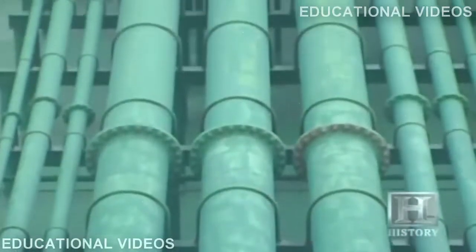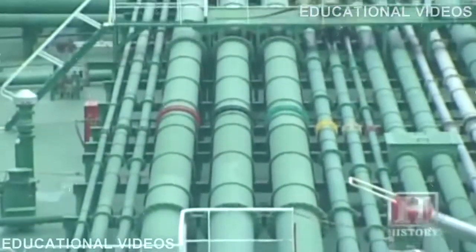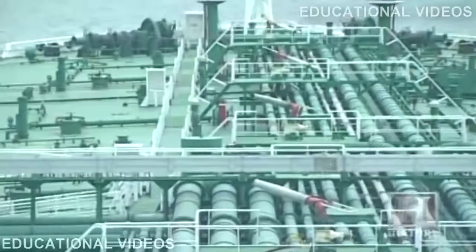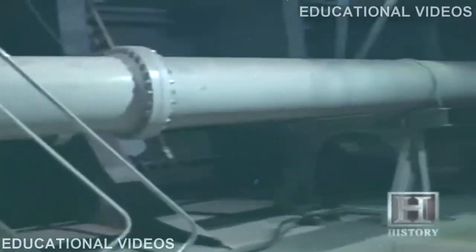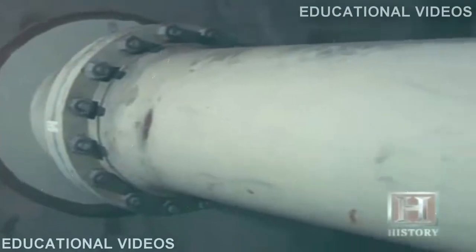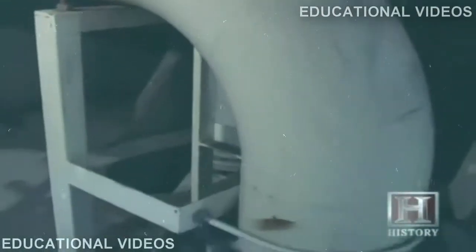During cargo discharge, combustible gases are present on the deck of the ship. A single spark can lead to a catastrophic explosion. Crude oil is offloaded by huge steel pipes that extend the length of a tanker's center compartments. Additional pipes branch out from the main pipes in order to reach cargo in the starboard and port tanks.